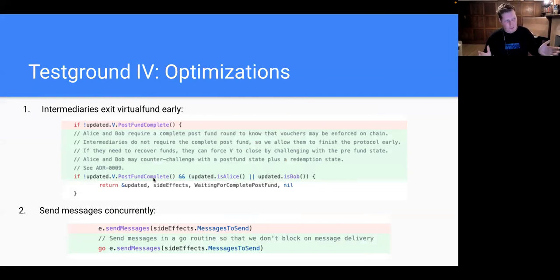As part of the grant, we also looked long and hard at our code and found a couple of performance optimizations, which are kind of interesting. I'll talk about them in detail, but the high level thing you might notice from these diffs is that they're one-line changes. We managed to get some improvements with just these two very small changes. I think they're a testament to the work we've done to design a way of writing protocols in a nice, easy to understand, easy to edit way. It's also a testament to the fact that we're using Go, which is a good language for concurrency and optimizing performance that way. So the first change is that intermediaries can exit the virtual fund protocol early.